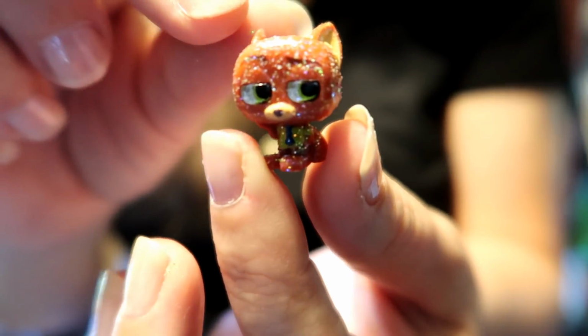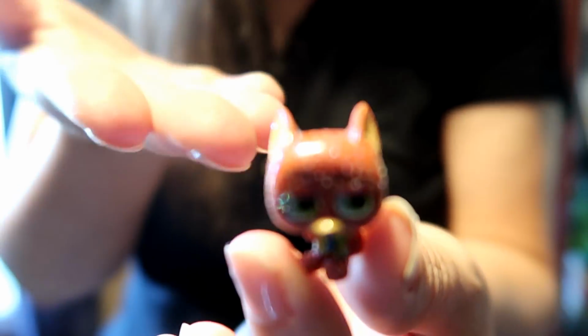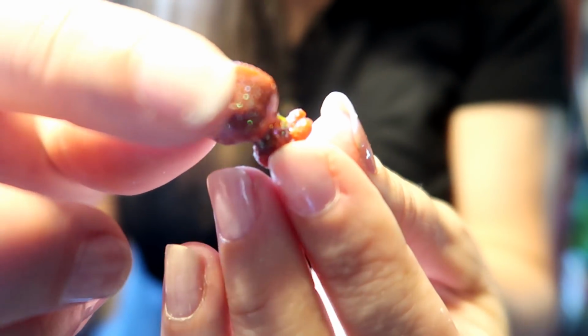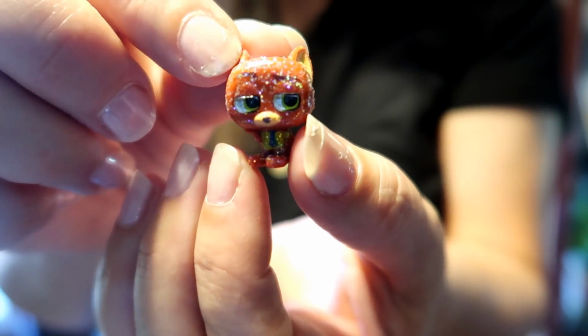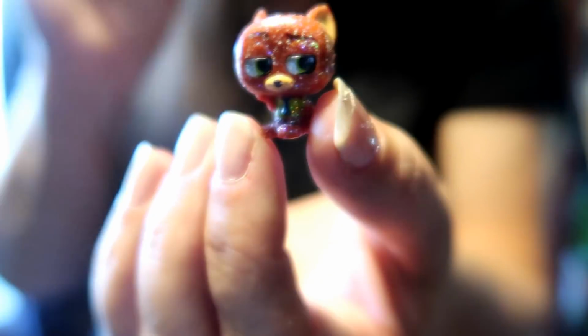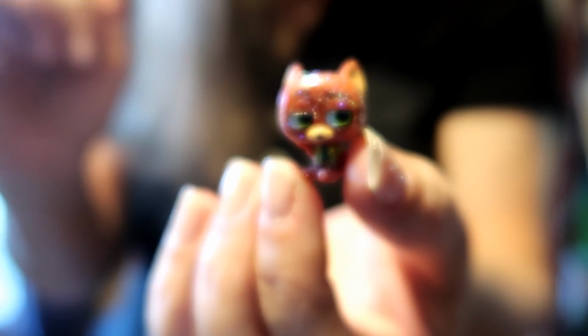All right, this is my last one, guys. I got Nick Wilde. Look at that. Look how, okay, the glitter, he's like full of glitter. The glitter is actually coming off on my hands a little bit. Full of glitter. He's awesome. He's amazing. Anyway, ultra rare is this one. And I got one. Yes.